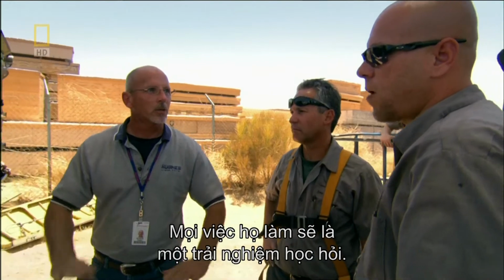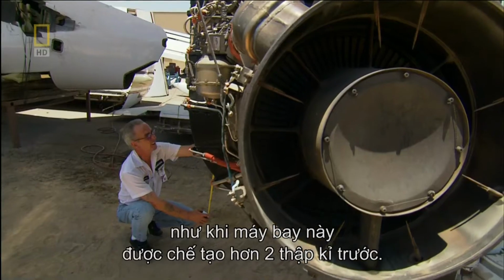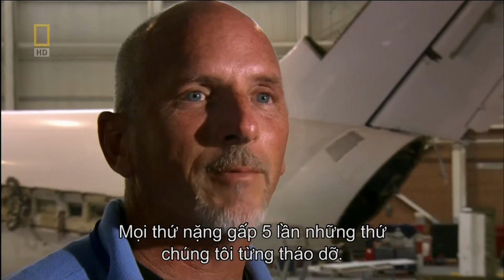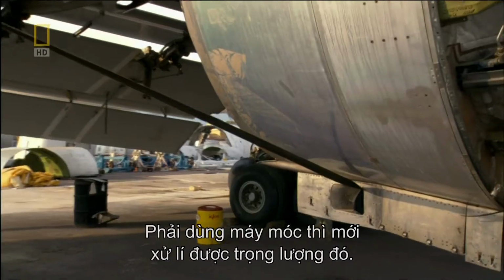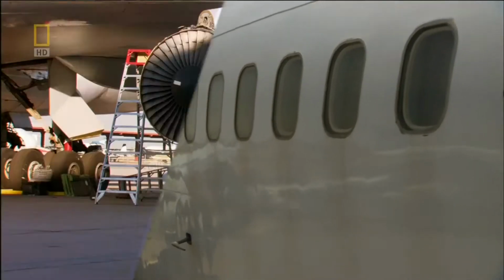Everything they do will be a learning experience. They must rely heavily on the manuals that were used to build this plane more than 2 decades ago. Big parts. Everything's like 4 to 5 times heavier than we're accustomed to. It takes tooling, takes slings to be able to handle that kind of weight. See that junk in the back? It'll be a 4-step process.